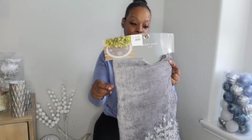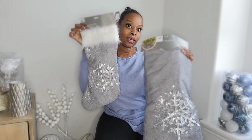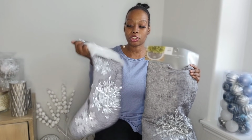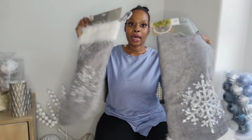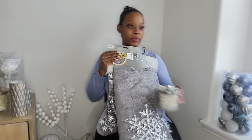I'm not going to open it yet, but this is how it's going to look around your tree. So I do like this indeed. And I got it to go with the matching stocking. I got two of these stockings. These stockings are $9.99 apiece, and I really like them. It's called Festive Charm from Big Lots. Okay, so it's $9. I think it goes really lovely, and again, with the candle, okay?